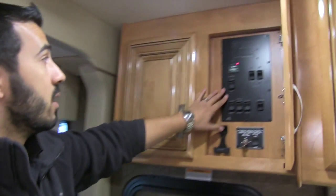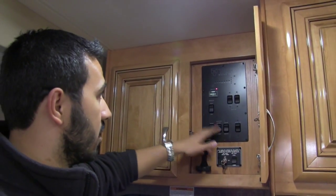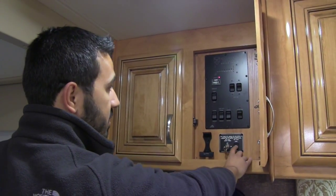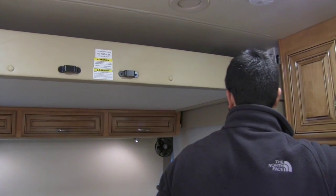Right here, if you take a look, this is going to be our control panel. So this has our generator hours on there, our tanks, water heater on there, of course generator, and then this is going to be your bed system right here. So all you have to do is push this. This is going to come right down, nice and simple.